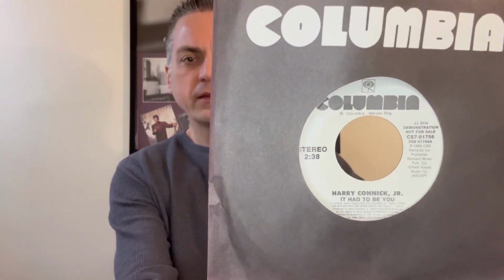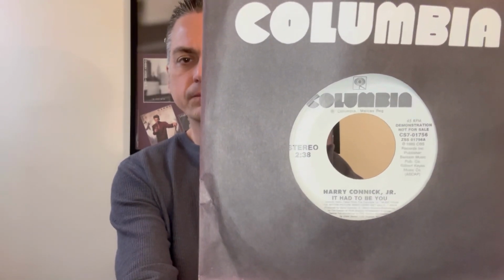The first one I have to show is from 1989, and this, again, is related to music from the motion picture When Harry Met Sally. This is the single from that album, It Had to Be You. As you can see, this is a white label promo. Over here it says demonstration, not for sale. The record is in beautiful near mint condition. The sleeve, not so much. I'm going to try to get an upgraded sleeve for this one. It's the same song on both sides of the record.